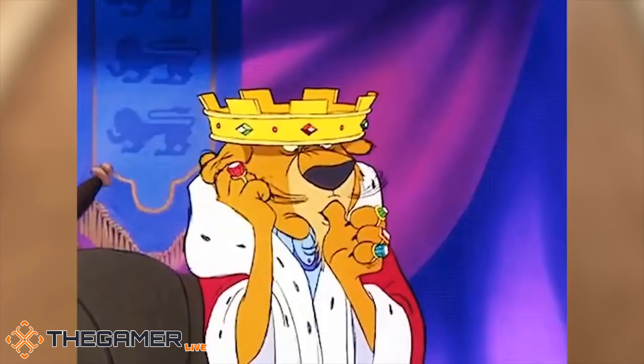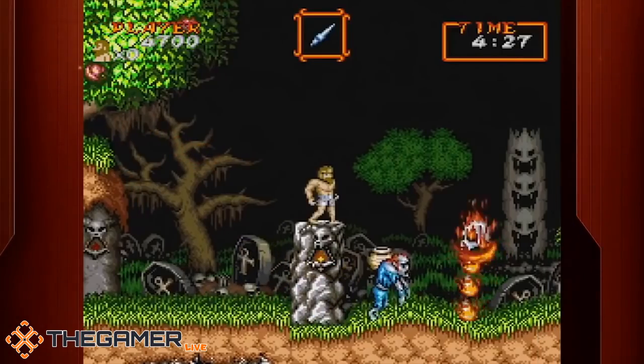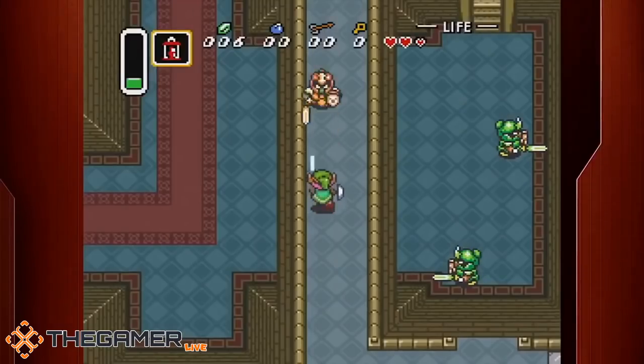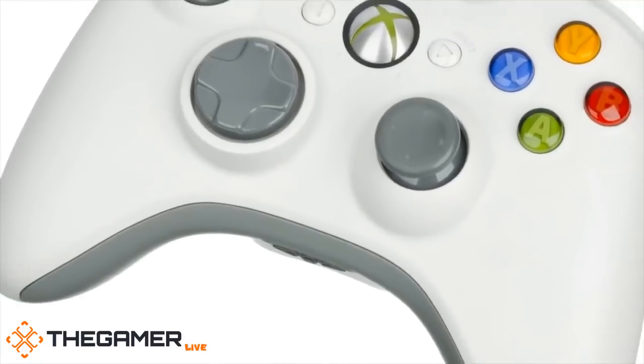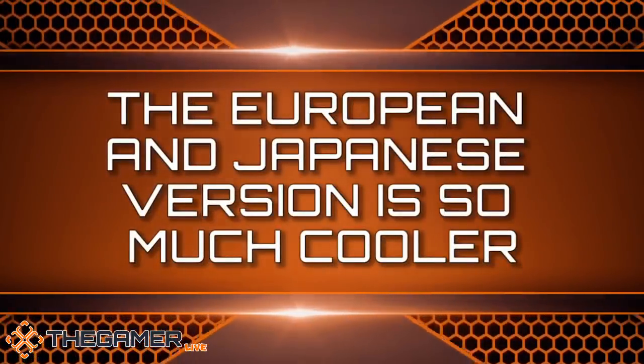This doesn't seem like a big deal, but you may find yourself sitting on the floor more to play instead of leaning back comfortably on your couch, depending on your setup. Also, these cords can get tangled up very easily, which is something we all forgot can even happen due to modern wireless controllers.